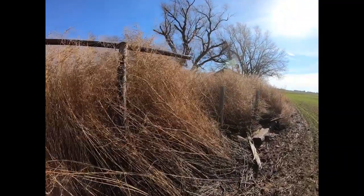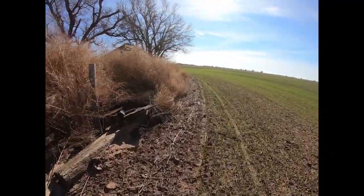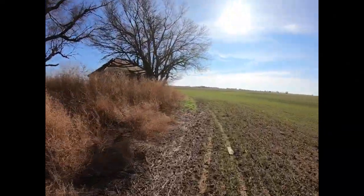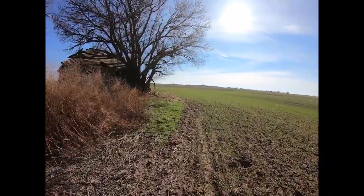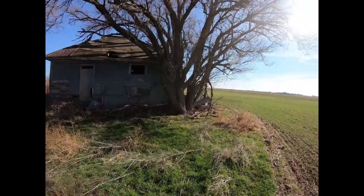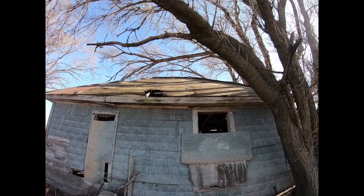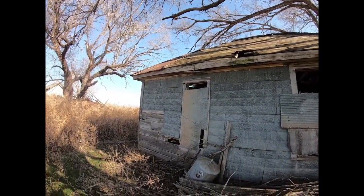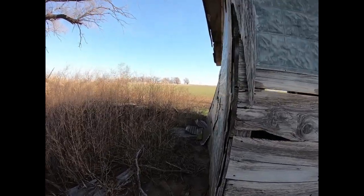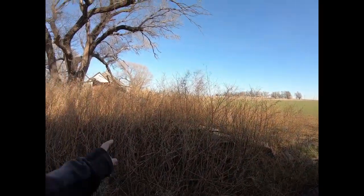They used this for hanging their laundry. I figured I'd use some of this plowed field to get over here, and if there's too much wind, I apologize. Looks like they tried to seal this up at one point. That's probably the well house right there.